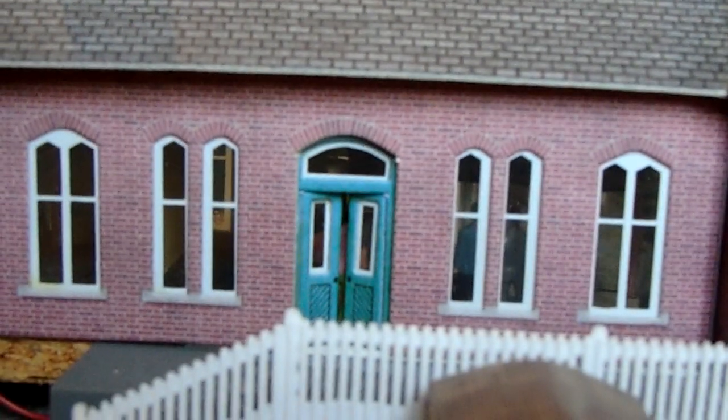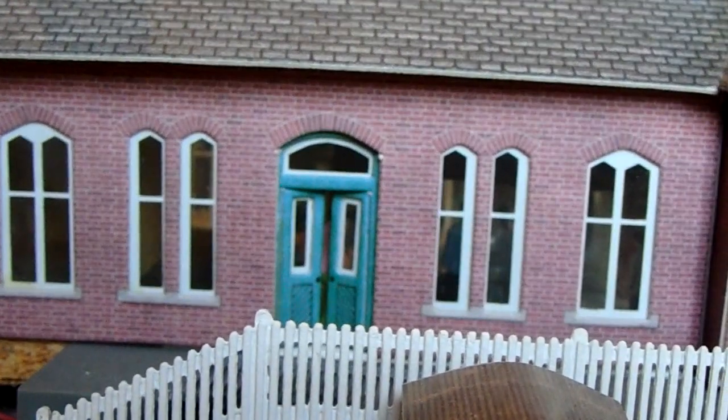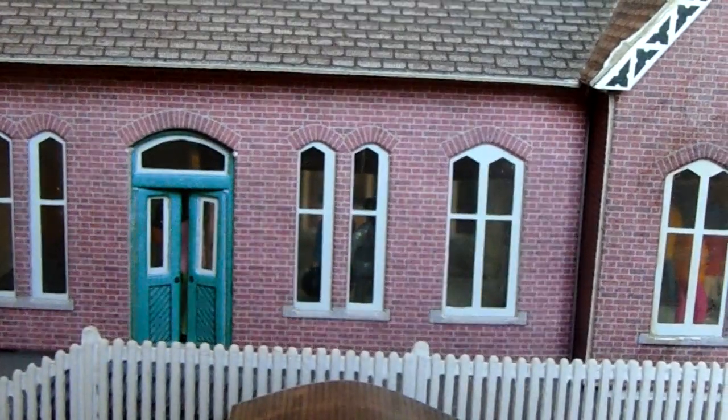Let's have a quick look. I'm not sure how well it'll pick it up, but in there you've got people, and I've printed off some destination boards. You can probably just see it at the top of the windows there, a little black line inside the property. Yeah, and I really do like that.